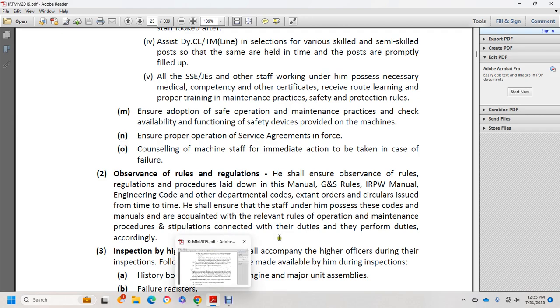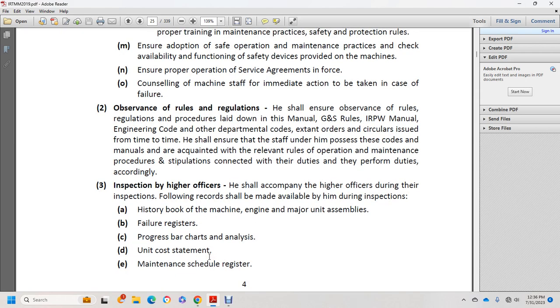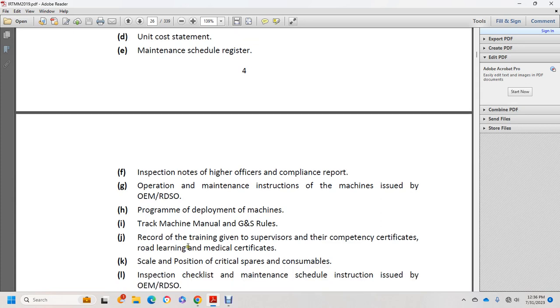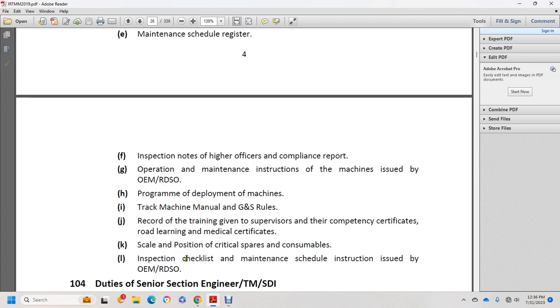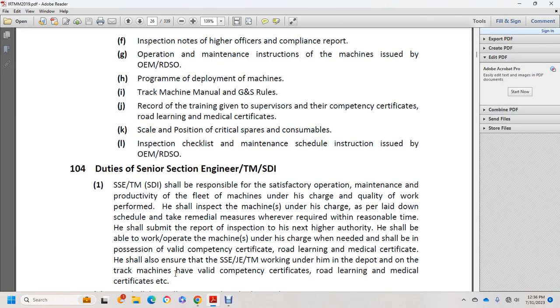3. Inspection. You shall be accompanied by the higher officer during the inspection, and the following records should be made available by him during the inspection: history book of the machine engine with the major units, assembly, failure registers, progress bar charts, analysis, unit cost statement, and maintenance schedule register; inspection of the higher officers, compliance report; operational and maintenance instructions issued by the Office of Equipment Management, Road, or RDSO; program deployment of the machine with the track machine manual and the GSR rules; record of training given with the supervisor comments, with certificates for road learning and medical; trade and certificate; stock position for critical spares and consumables; inspection checklist; maintenance schedule; instructions issued by the Office of Equipment Management, RDSO, Chief Senior Executive Engineer, and Chain Machine of the Satellite Deployment Industry.